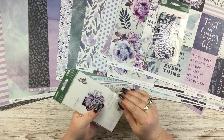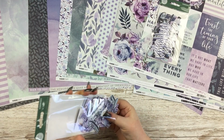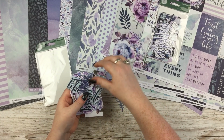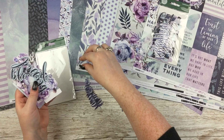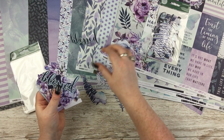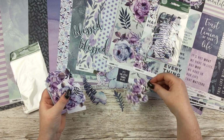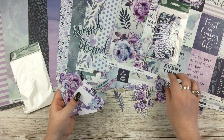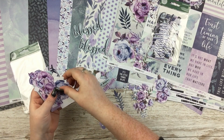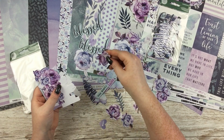So if I just open up this one and very, very quickly go through it, lots of floral things, butterflies, of course. I like these little indigo plant flourishes. I've got 2 words saying blessed. It's the little things in life. Oh, how gorgeous. I am obsessed. I know I keep saying it, but these florals are so flipping delicious. I am utterly smitten with them.